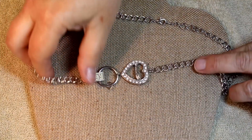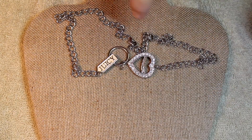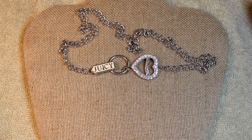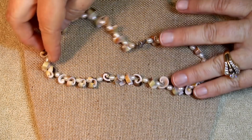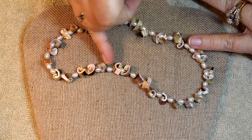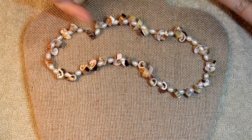This one is by Juicy Couture. Unfortunately, it is missing something. We've got a little lone jump ring here. But I mean, if you just took that off, the heart is nice and encrusted in rhinestones. I think that would be okay on its own. This gorgeous shell and probably freshwater pearl. This one does have the 925 closure, and it is a nice classic style. And this is where they cut the shells and then they kind of round them off, so it has a nice feel to it.